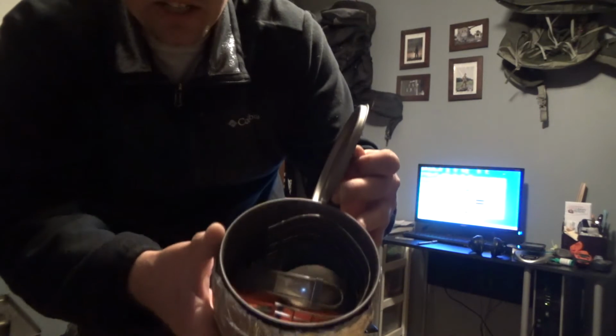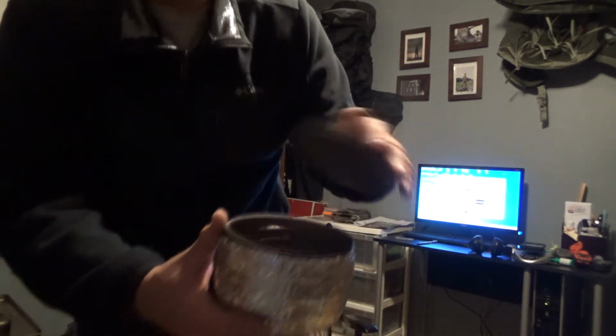My first item is my Toaks Ultralight 700 milliliter cook kit. This comes in at 6.7 ounces, and it has the stuff sack here with the Reflectix koozie, and I have my windscreen, my pot holder, a spork. As you can see, everything nestles all nice inside right there. And obviously I carry my alcohol separate from that. But that is my first item that I like.